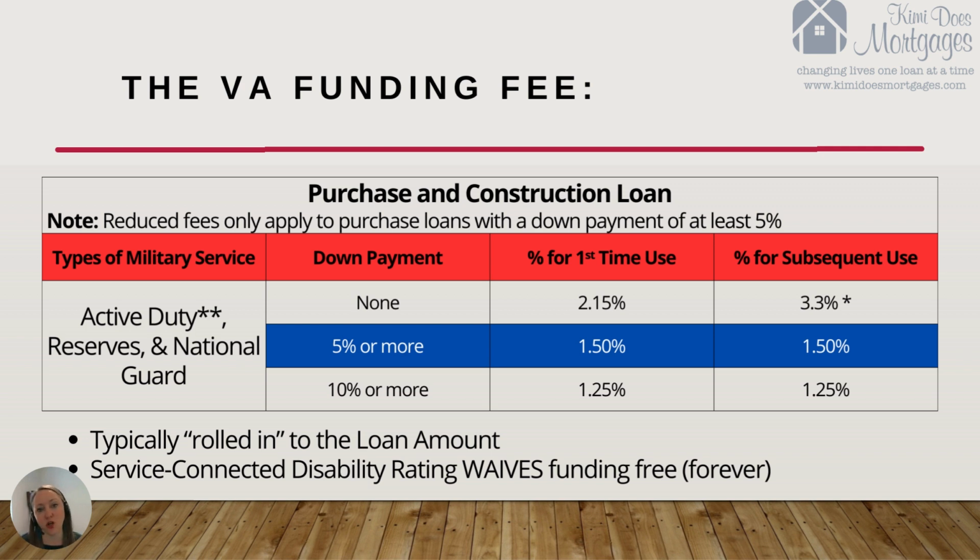So the one thing that's important to understand is that the VA does charge a funding fee, or a guarantee fee, basically for insuring or guaranteeing the loan. How much you pay in a funding fee will depend on how much you're putting down and also if you have used those benefits in the past. In a case where it's someone using a VA loan for the first time, typically the common funding fee is going to be 2.15%.